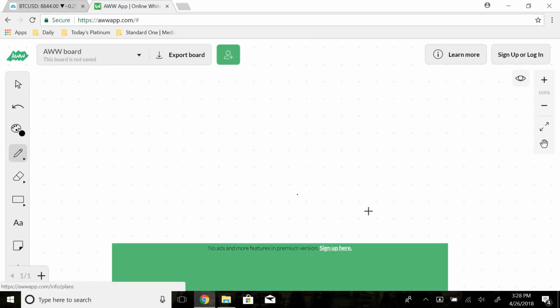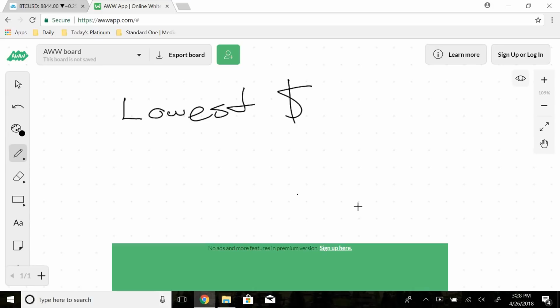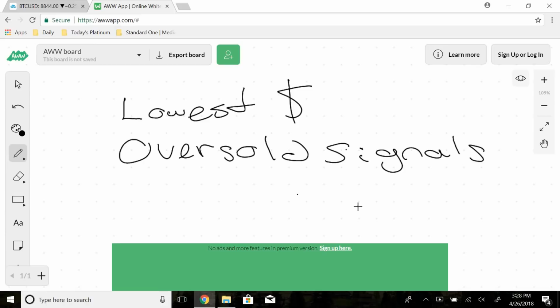So yeah, all right, so what we are looking for is basically we want the lowest price, and we also want oversold. We want to see oversold signals. Okay, so we're going to get into that when we actually get into the charts again, but we want to think of these two things. We want the lowest price possible in the time period that we're trading in. Okay, you don't have to look at the last 3 years. That's not what we're going to be looking at. We're looking to swing trade and day trade, or if you're looking to long-term invest, you can also use this as well.